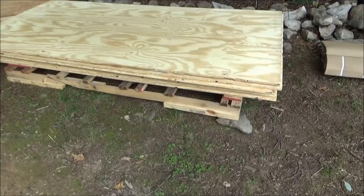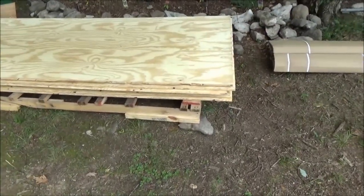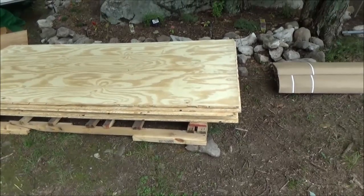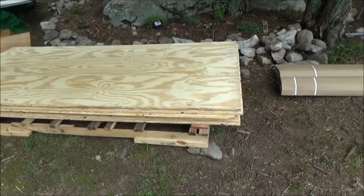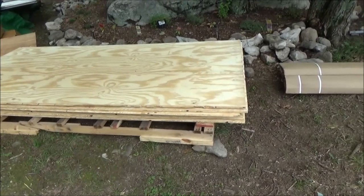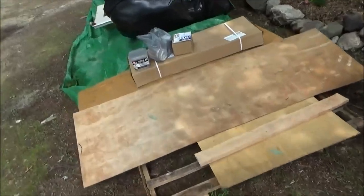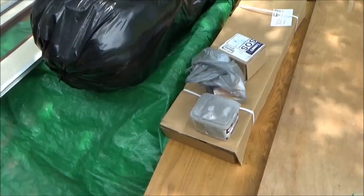Again, those pallets I picked up last week or 2 weeks ago are perfect. They're holding my stuff up. And I've got 8 sheets. So 2, 4, 6, 7, 8. Yeah, 8 sheets of 3/4 inch tongue and groove. And I have all of the finishings and everything I need.